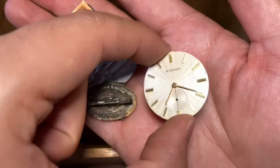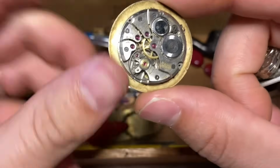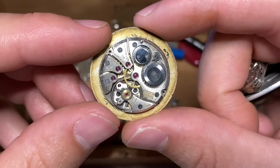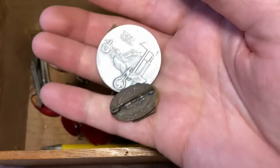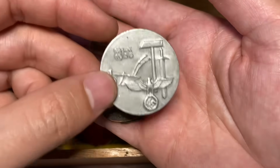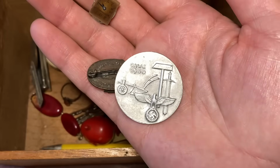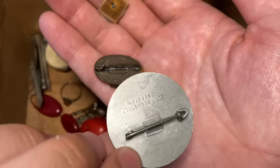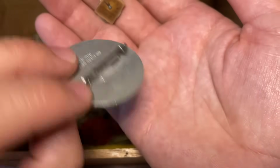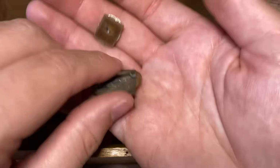But here's a Wittnauer dial with a movement. Let's see if this says Longines on the back. Nope, just Wittnauer. Sometimes they say Wittnauer Longines because Longines owned Wittnauer at some point. And here is a tinny from World War II. Oftentimes they were just handed out for patriotic reasons. This is nothing too rare. These are actually very common, probably worth like $10.